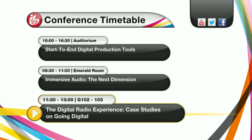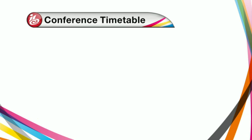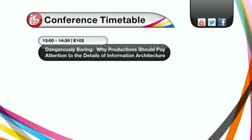In rooms G102 and G103 at 11:30, radio comes under the spotlight with a session that looks at the digital switchover. And one other session to mention, metadata may sound dangerously boring, but without it, there'd be no file-based delivery. This session explores why producers need to know about system architecture. It starts at 1 in room E102.